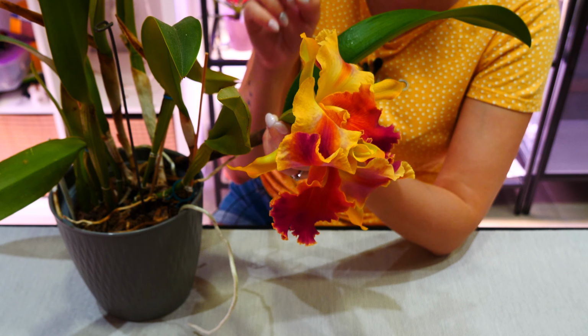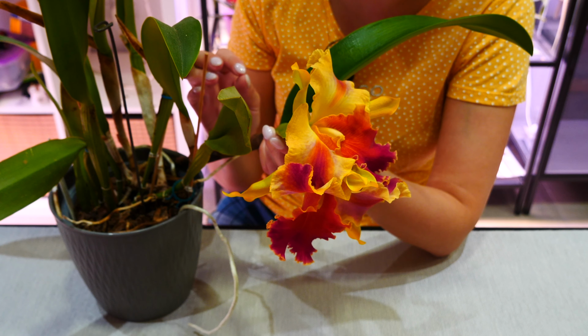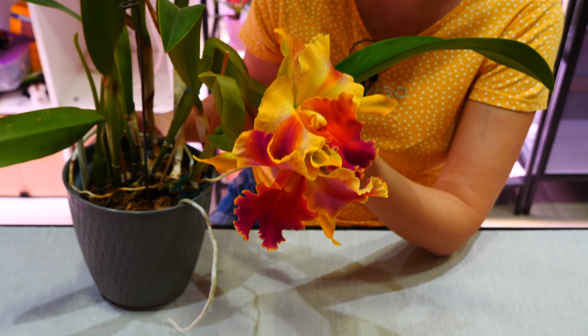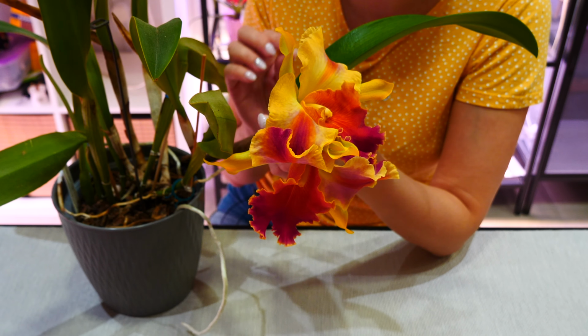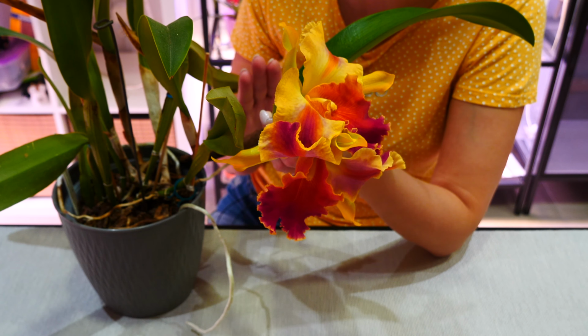So if you want this exact look, I would go for something that says it's a Mary clone or clone. It has been obtained from tissue culture, because that's guaranteed to look the same. If you Google this orchid on the internet, you'll see flowers that don't really look identical to this, or look just maybe slightly different but still beautiful, but others that look nothing like this, and they can be disappointing.